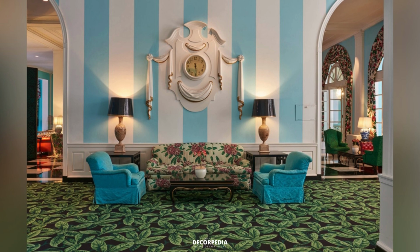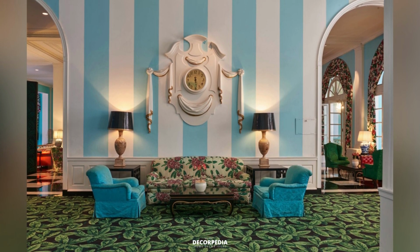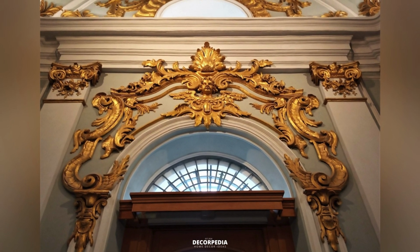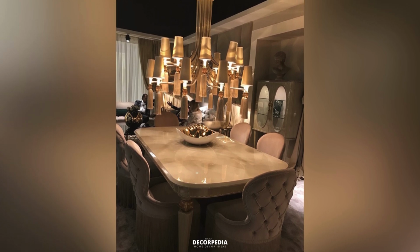Can Baroque decor be scaled down for small spaces? Yes, small spaces can still exude Baroque charm by focusing on key elements like an ornate mirror or a dramatic light fixture. Keeping the rest of the decor simple allows these statement pieces to shine without overwhelming the space.